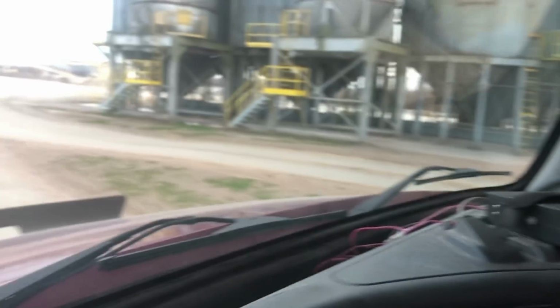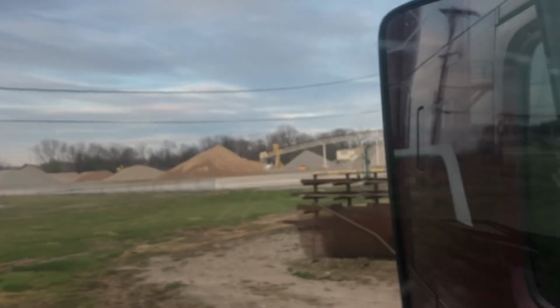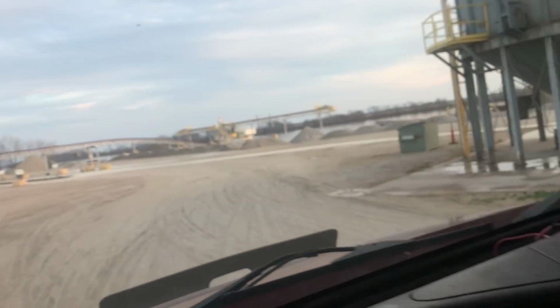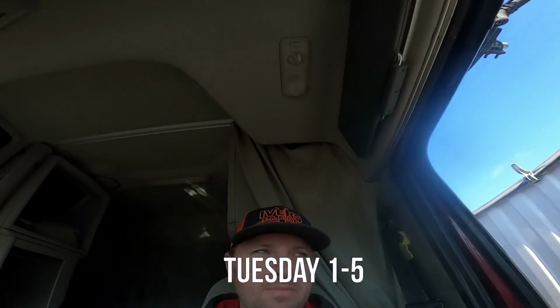Last truck, nobody here. Ghost town. Somebody gotta be last. Tuesday. Doing what we did yesterday.